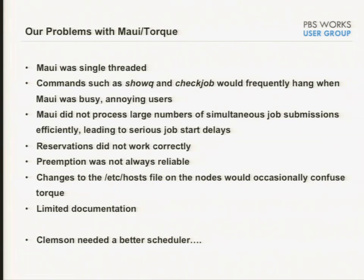Another problem we ran into was that Maui would routinely hang if a user submitted lots of jobs all at the same time. And we do have a few groups that like to submit thousands of jobs at the same time. So this was becoming a frequent problem, and it would cause serious job start delays because the scheduler would have to go through all of those things one at a time.